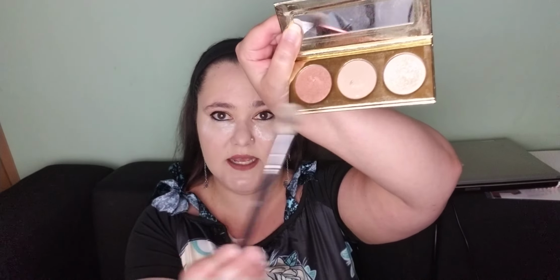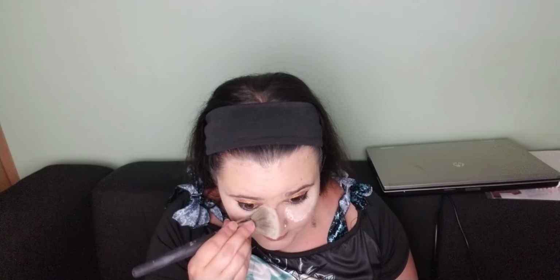I'm going into the Starlet palette from Gerard Cosmetics. I'm going in with the shade Grace. You guys know, maybe I should take the powder from underneath my eyes off, and then I will be going into this highlighter, which is my favorite, okay.